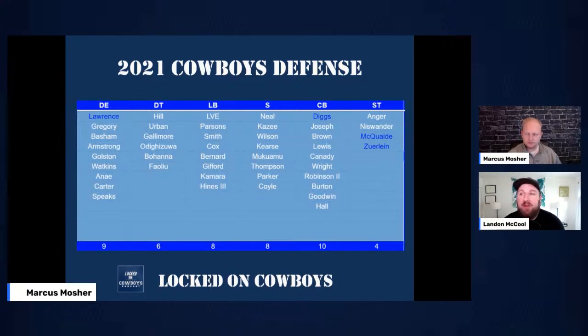The problem is with both of these positions, defensive tackle and safety, you've got Hill and Kazee respectively, who are kind of wild cards at the top of your depth chart. You just don't know what the status is going to be of either one of these two players at the beginning of the season. If they aren't ready to go, or aren't ready to be immediate contributors, the Cowboys need to make a move on the free agent market or figure something out there to at least band-aid that situation for the first few weeks of the season.